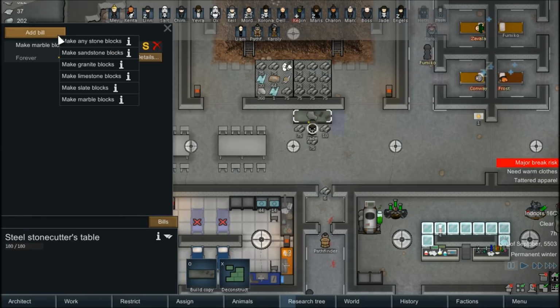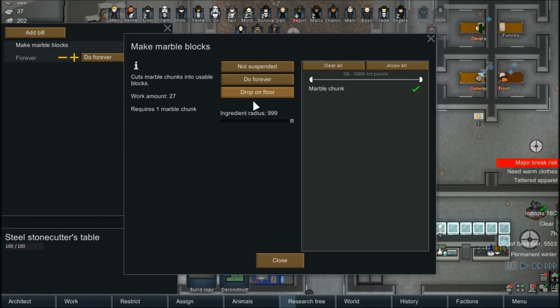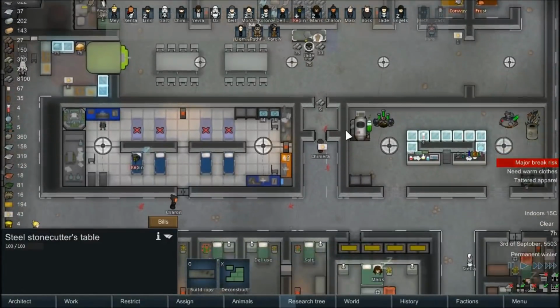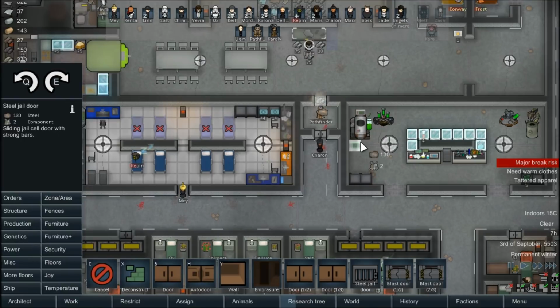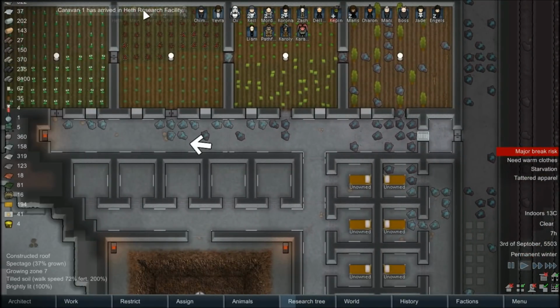Why? I'm pretty sure I set this for prisoners only. Whoops. Oh, whatever mod was allowing me to do that is gone. Okay, so I can't dictate that anymore. That's a real shame. I don't know what mod was allowing me to do that, but it's clearly gone now. So we'll get those in there.